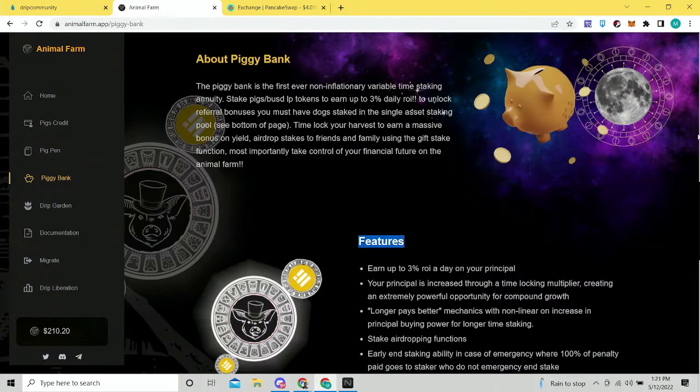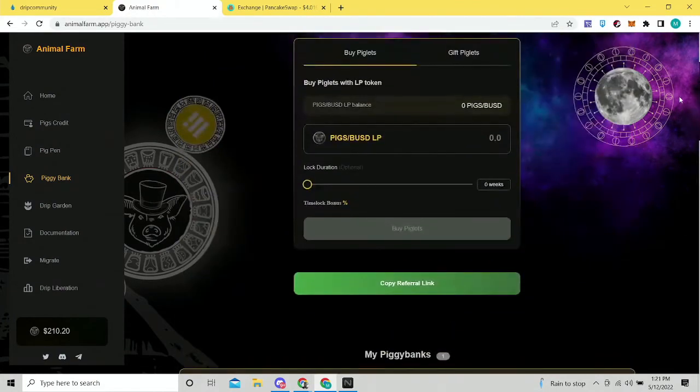Other than doing that, you can always start a new stake at the top here, depending on how many pigs BUSD LP you have. And very similar to what we just looked at in the credit contract, you're going to drag out the amount of weeks, and you'll see what that bonus is. For the first 48 hours, there's a 20% bonus on depositing to this contract. I don't know what that looks like after you get it in there, because I haven't done it yet, but I'll try to get that done and show you guys specifically what that looks like over the next 48 hours. So it's a limited time.